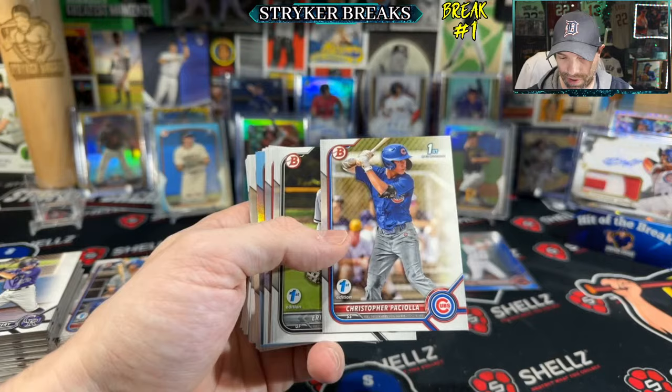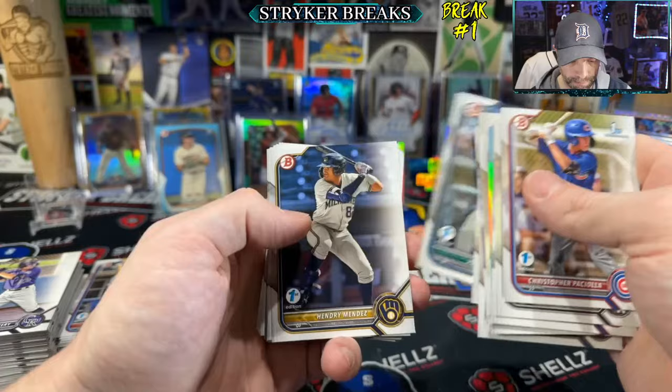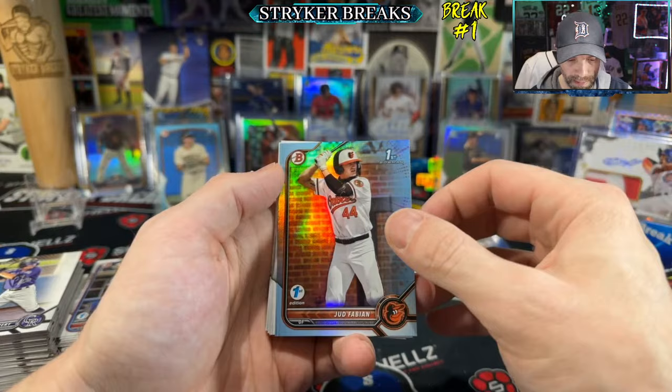Christopher, oh, I thought it was Morrell. I didn't bother reading the last name. Sky Blue's coming out of here. There's Ellie. Judd Fabian, Sky Blue first.